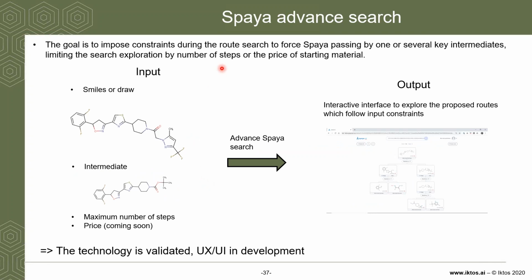But also, we are working on Spaya Advanced Search, which is going to be released early October, where you input the SMILES, and you can also input an intermediate, and you force the algorithm to perform the retrosynthesis where you have this intermediate in the route. This is highly valuable for chemists who have, let's say, 10 grams of this intermediate. They don't want to see a route if it's not passing by this intermediate, because they just want to consume this intermediate. This is doable soon in Spaya, and also limiting the search to a certain number of steps, not afterwards, which is available today, but during the retrosynthesis research. Also limiting the price of the starting material. We are working on it as well.